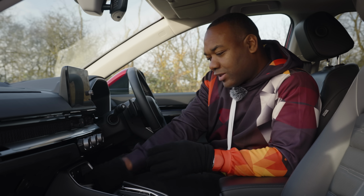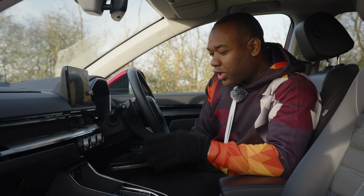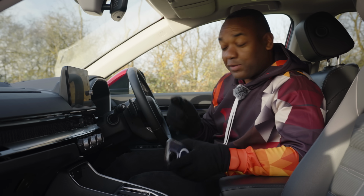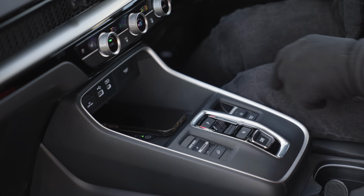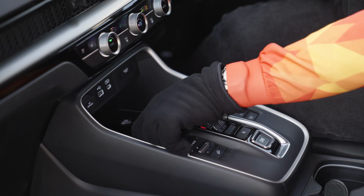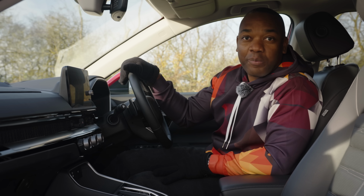Now back to this. So down here you've got a wireless charging pad for your mobile phone, but it is one of the worst I have encountered, and that's because when you're driving around, your phone just flies all over the place and never actually gets charged. So that could do with quite a lot of improvement if you ask me.